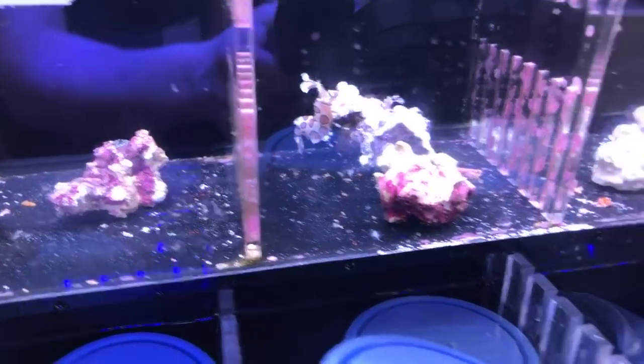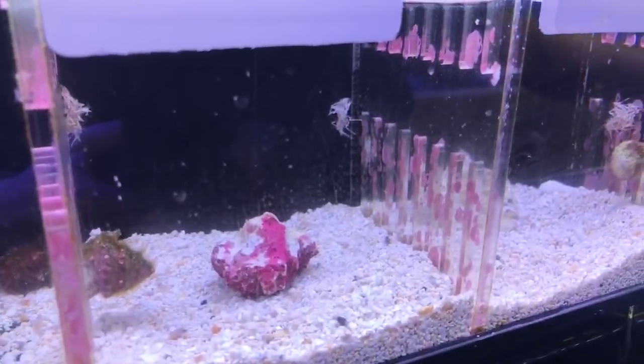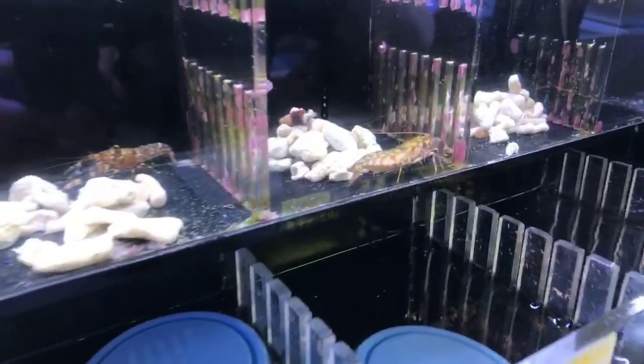We just got these in this week. Got some tiny little bongo shrimp. Those are pretty cool. Don't see those too often. At least we don't bring them in that often. We've got all sorts of snapping or pistol shrimps.